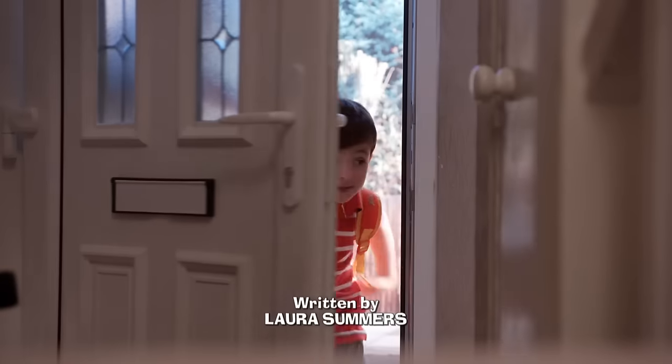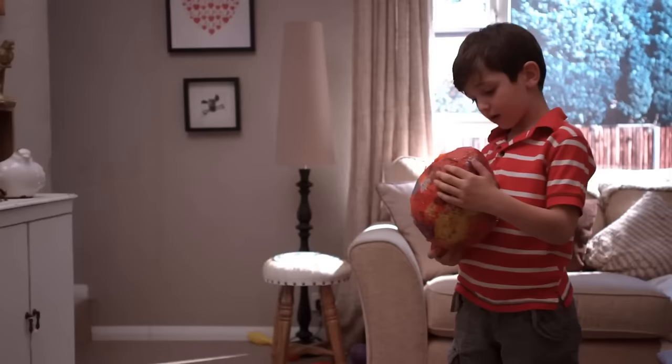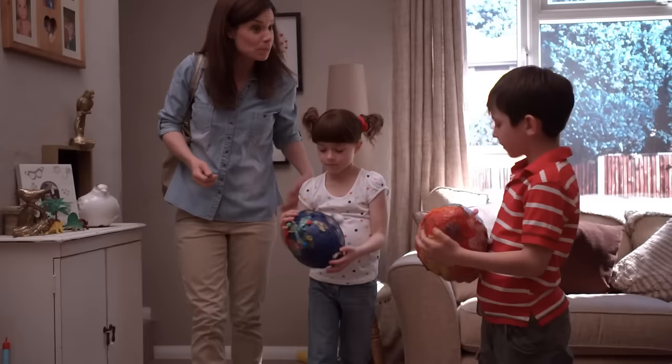Carry your eggs carefully through to the kitchen, Topsy and Tim. Nursery was really fun today. We made dinosaur eggs out of paper and glue. Actually, mine is a Triceratops egg. Oh, and is yours still a Diplodocus egg, Tim?